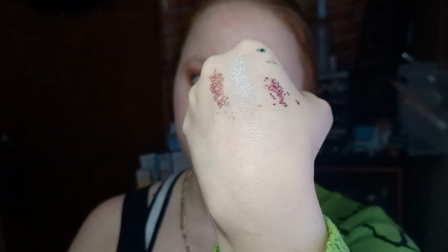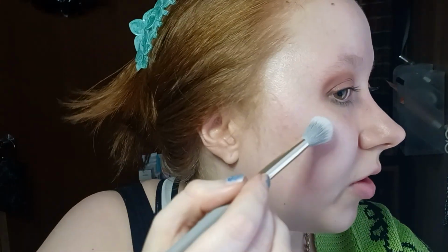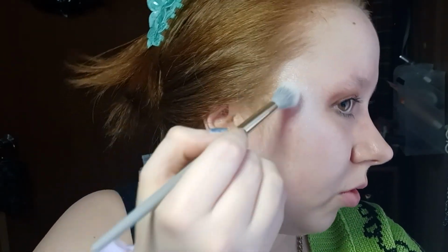Okay. Now for this highlighter, which I'm super excited about because it looks stunning. Like, there are not words. Okay, there is a film over the mirror, so let's peel that. And a little fluffy brush. We're going to pick some up. Tap off.